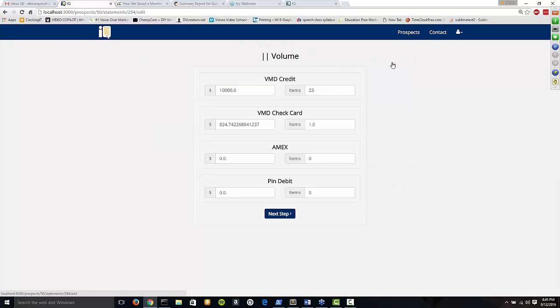When you click on the statement wizard here, you can see I haven't finished formatting it yet. I have another developer that does all the formatting, and we just haven't gotten to it yet, so some of this stuff just isn't in here correctly. But you can see that we have the Visa, MasterCard, Discover credit volume and number of transactions, the check card volume and number of transactions, the American Express volume and number of transactions, PIN debit volume and number of transactions.